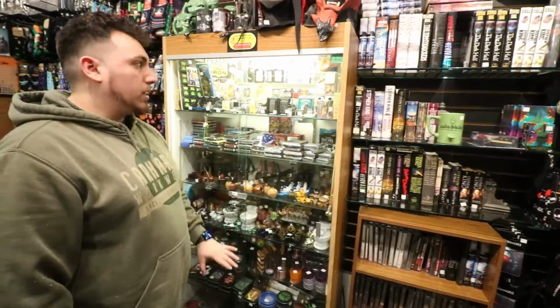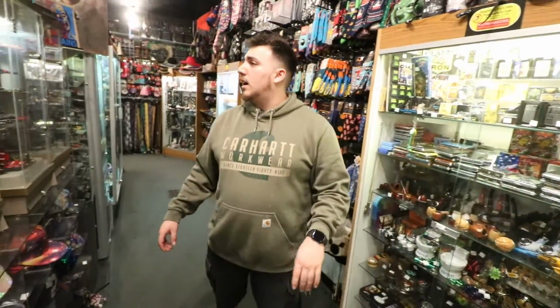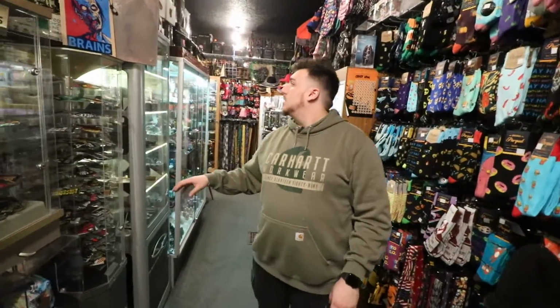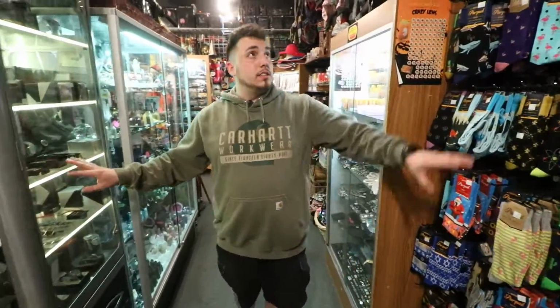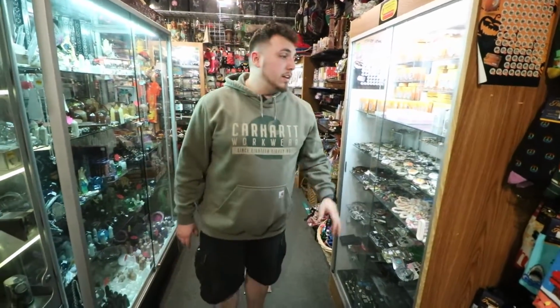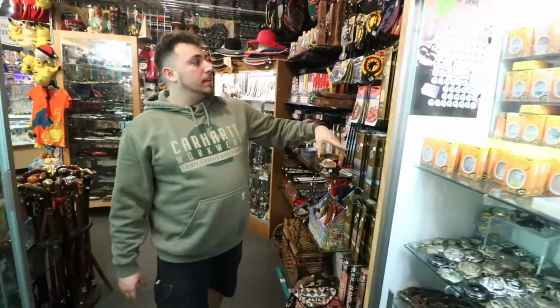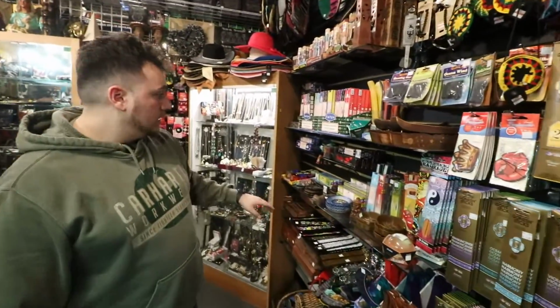This is our smoking case. More hats, band pins. This is watches. This is our sock wall right here. Any sock you can think of, we probably have it. Contacts, pocket watches. This is our incense holders.